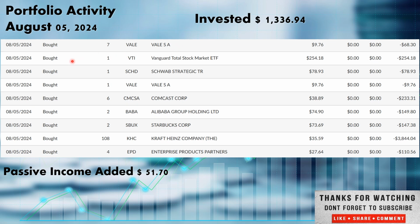Now, we usually buy this Vanguard Total Stock Market, ticker VTI, on Friday. But again, big drop on Monday, so we took advantage and we picked up. This is our weekly buy. We're going to be buying VTI weekly, whether the market's up or whether the market's down. Again, took advantage of that dip on Monday, picked up 1 share at $254.18.